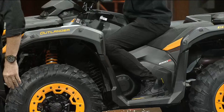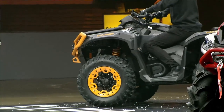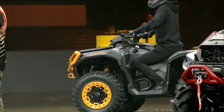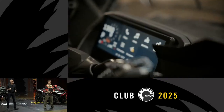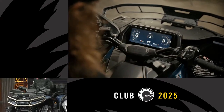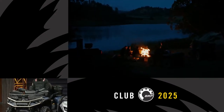Speaking of the Limited package, it also features Can-Am's iRes 10.25 touchscreen display, the largest of the industry. Many of you are familiar with it. Just connect your smartphone and tap into your music, BRP Go off-road maps, drive mode settings, and more. Then crank up the new optional 100-watt audio system and enjoy your favorite tunes while you nail those trails.